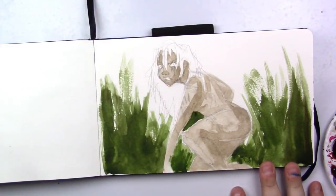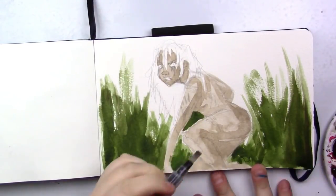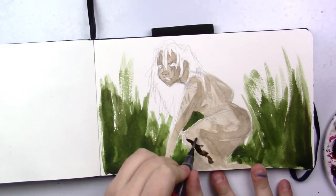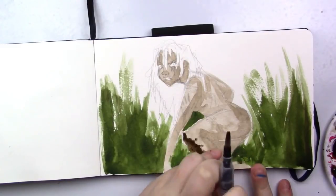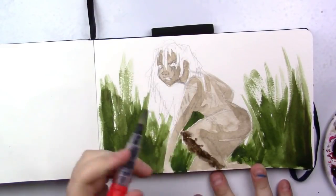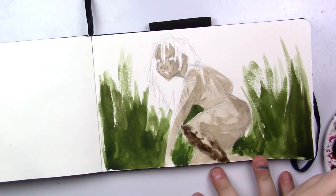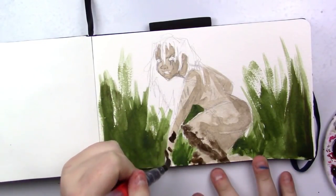So with this as well, oh hey, you briefly saw my heat gun. But with this, I really didn't care about making the shading too blended. I really just wanted it to be very blocky and, like I said, messy. And you can even see I'm taking my finger to blot in some of the mud to get it a little bit more of a muddy texture. And she's definitely covered in a lot of mud, and she'll have some blood on her later.